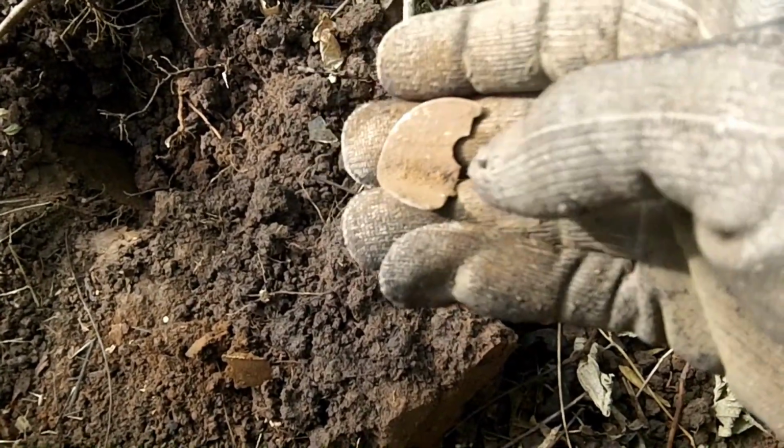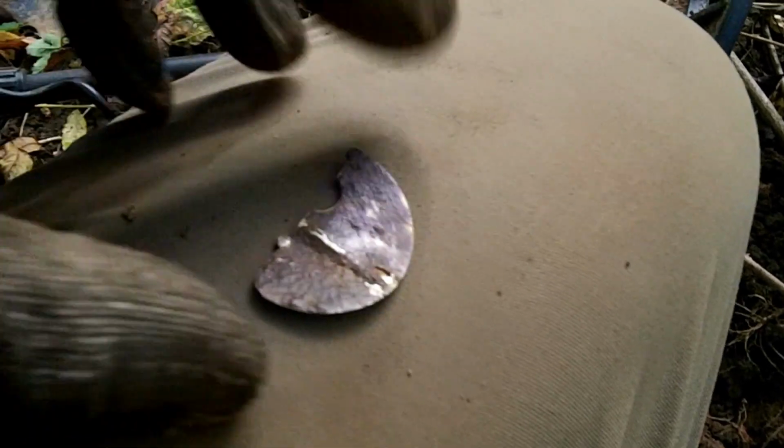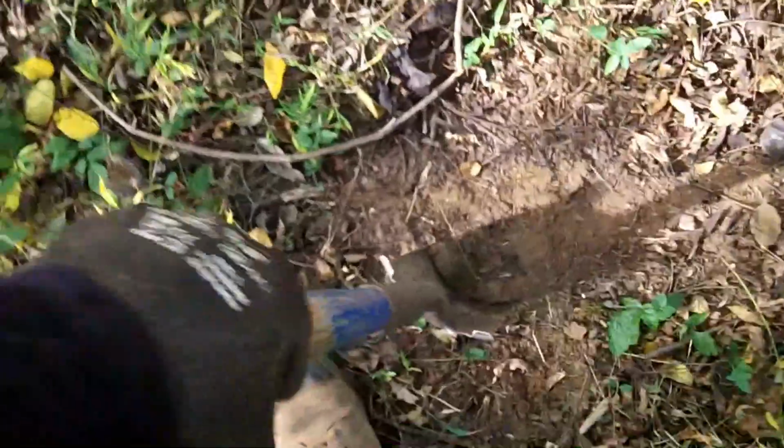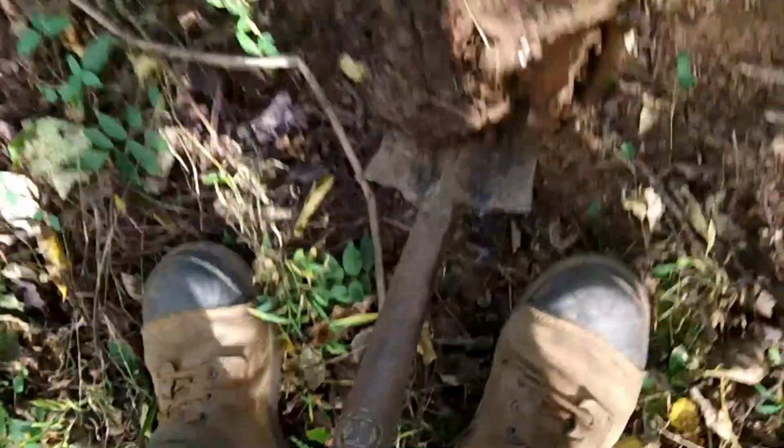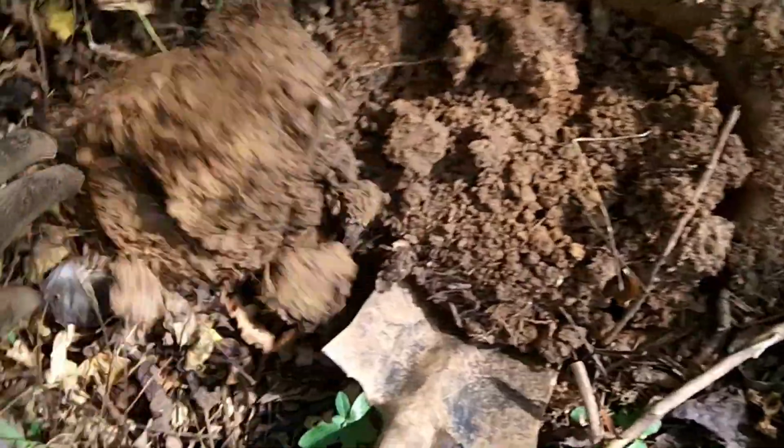It's a little tag for something. Let me clean it up. Just looks like a little tag. I'm not seeing any numbers or anything on it. Got a little nail hole in the middle. I don't know. There's another target. My goodness, an awful lot of targets that I missed. Of course, as you keep moving targets out of the ground, new ones will appear. You gotta always count on that.